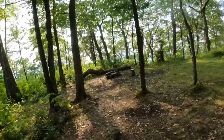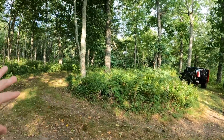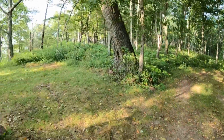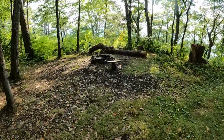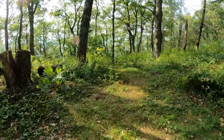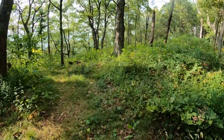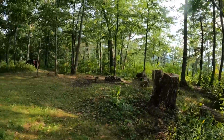Well, this is a very awesome campsite, but I don't know if it'll work for the setup that we have because we need some room for some ground tents. And it's not a super flat site. There's this little loop here, which is nice, but this is all kind of angled. But it's really cool. It's up on the ridge. It's got a beautiful fire pit. There's just not a lot of room in it.